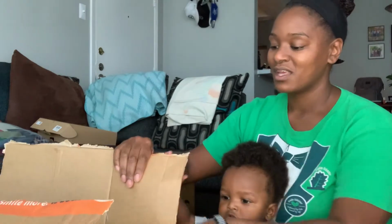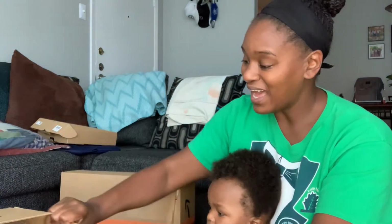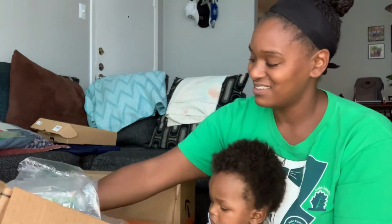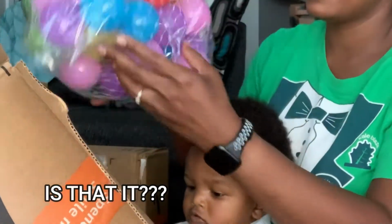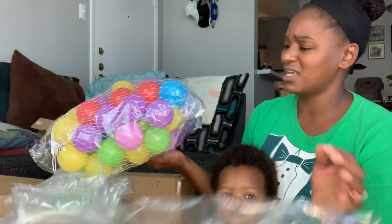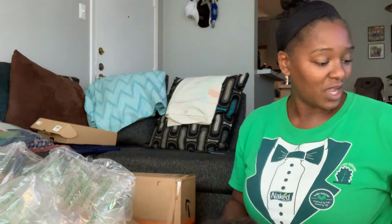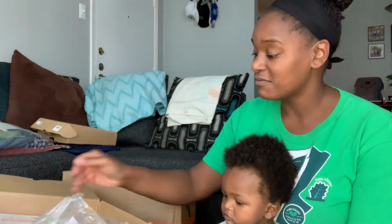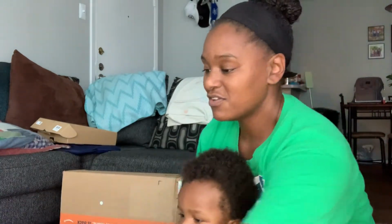Okay. So this is what it looks like when we first open. Let's see what we got. We got some balls. Oh, these are nice. They feel like they have something inside of them, not really hollow. And look, he's more interested in the bubble wrap. We got some balls, first and foremost. I cannot tell you guys off the top of my head which seller those come from, but they are from Amazon. So yes, we got that. Okay, so that's the first thing for you.